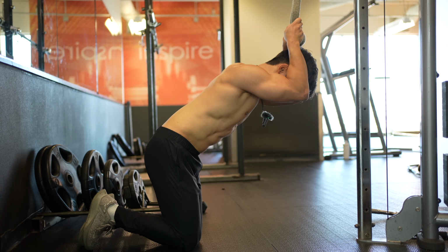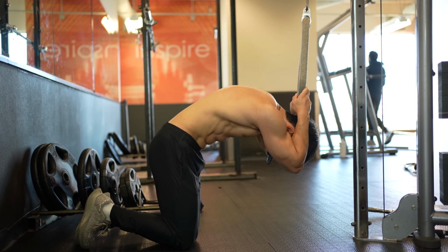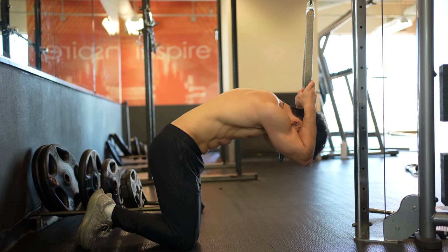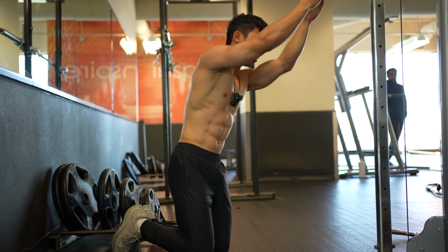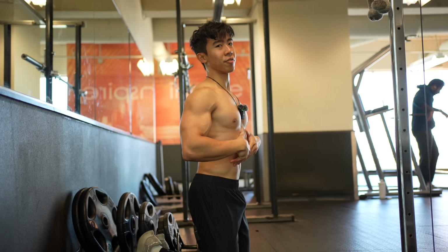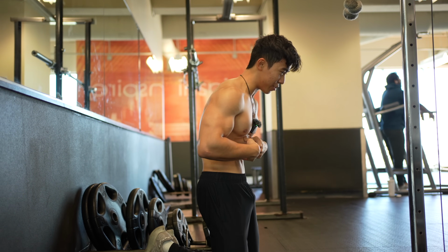So for me, the range of motion ends about right here. There's no reason for me to be going lower. Maybe if I start from a lower position, then sure, I can go a little bit lower. But ultimately, as long as you're coming from hyperextended, you'll flex, you should be doing it right.